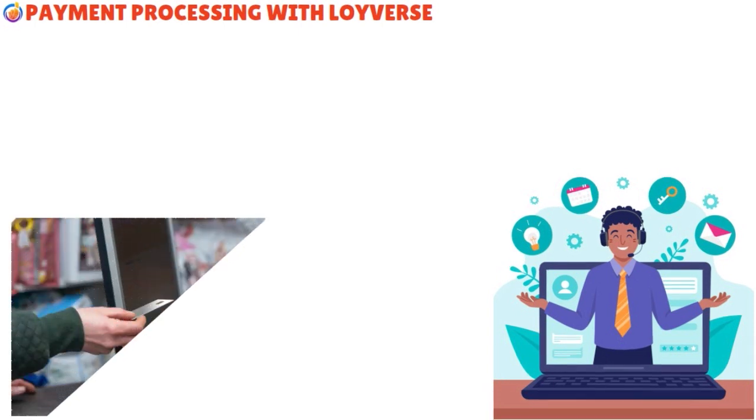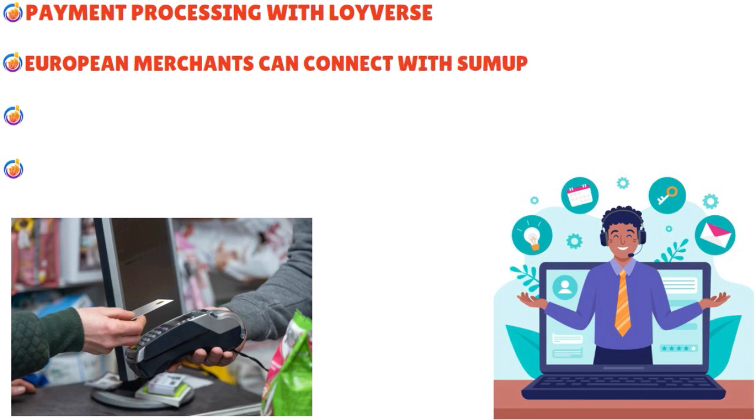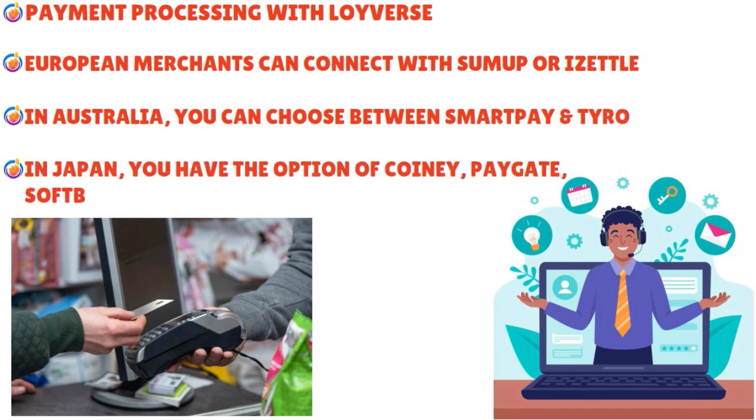And you also have payment processing with Loyverse. Loyverse now connects you to a few credit card processors. U.S. merchants can choose between WorldPay, SumUp, and Card Connect. European merchants can connect with SumUp or iZettle. In Australia, you can choose between SmartPay and Tyro, while in Japan, you have the option of Coiny, Paygate, SoftBank, or CPay Pro. So this is really cool.